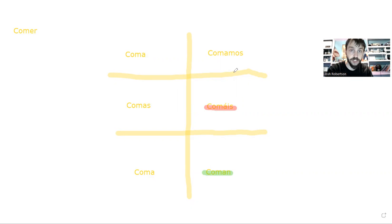So look at this. That is used in Spain. See that? And that is used in Latin America. See that?